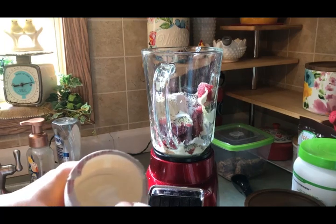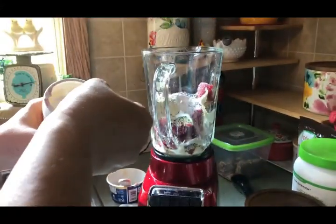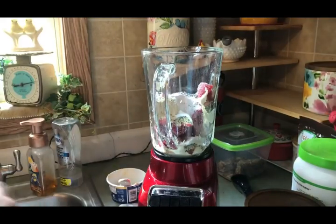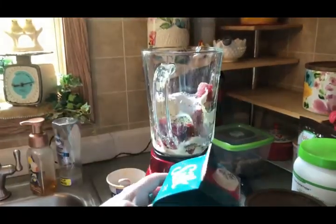So this will be my serving, my allotted electrolytes for the day. I like to put 2 scoops of that in there. And then for my liquid, I'm going to be using this unsweetened coconut milk. And so I'm going to put that in.